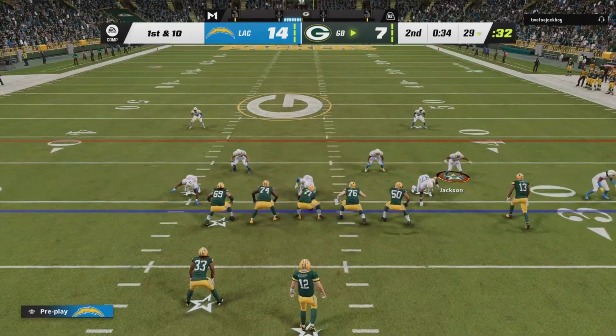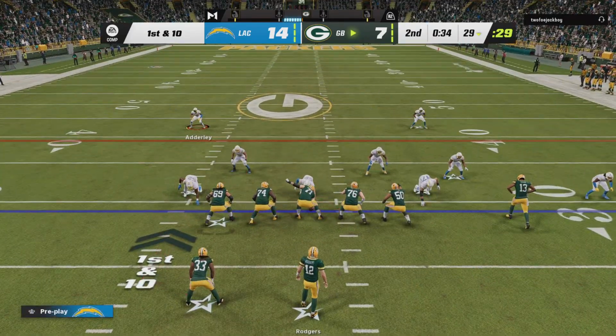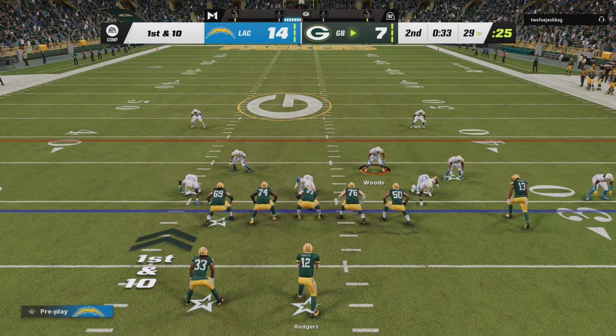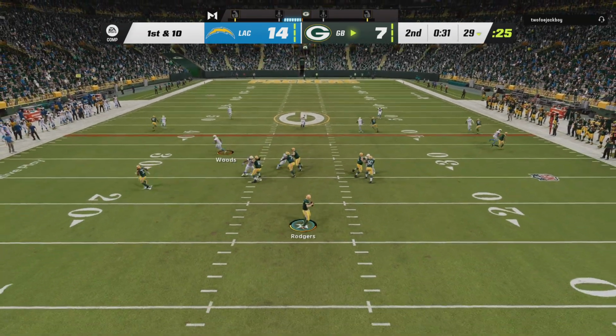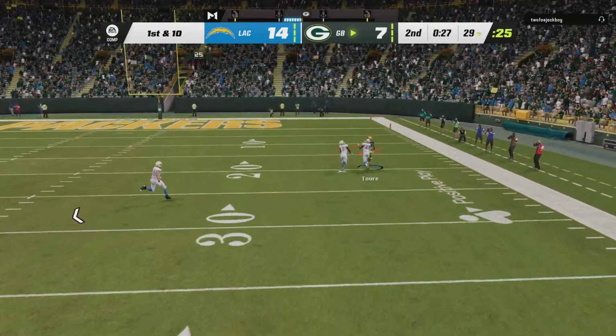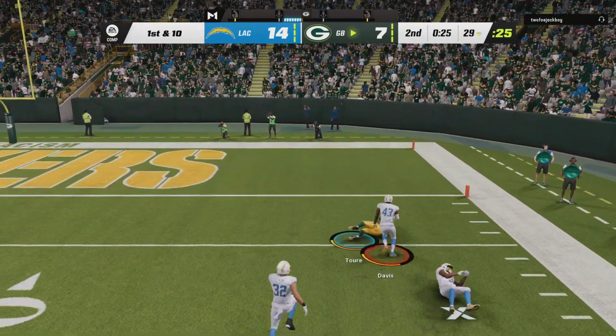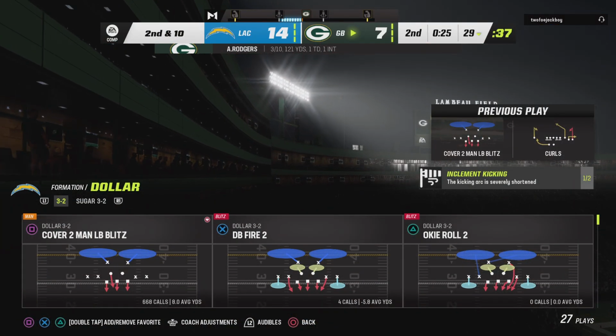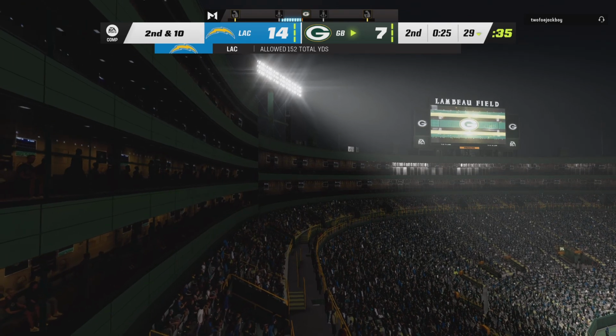The Packer offense ready to get their next drive underway. A slim deficit here in a one-possession game. Not much time left, obviously. We'll see if they can march this down the field, at least get 3, and take some momentum into the locker room. And this is dropped. Oh, it's incomplete. He had a big gainer in his sights, but he could not reel it in.